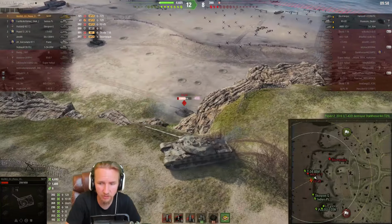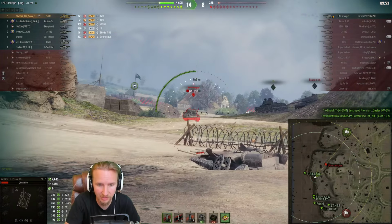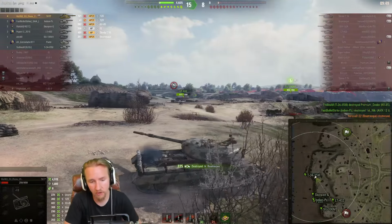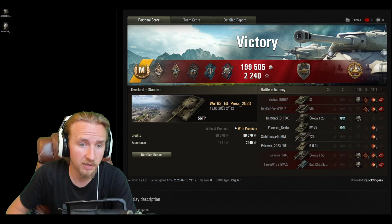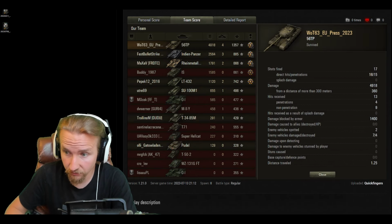But I'm also a little bit worried about the Borask, and you'll see that I actually react fairly quickly to the Borask, get the gun round, drop the hammer on the Borask, and there you go. 5 minutes to do 5,000 damage and pick up 4 kills. This was our ace tanker for the 56 TP. We got a steel wool medal for blocking 1,400 damage.